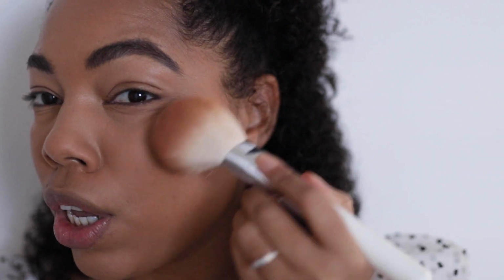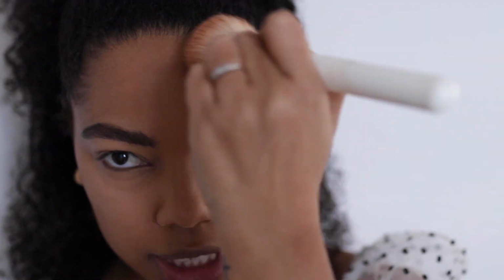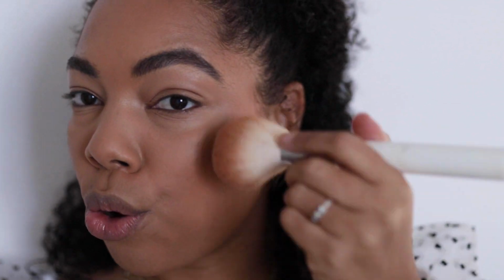And I'm just gonna go ahead. I'm being very light-handed with that bronzer when I apply it. I'm not really digging it into my skin. And I like to apply bronzer on the outer perimeters of my face because that's where we naturally tan. So that's what I'm doing.